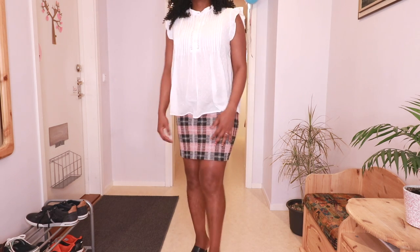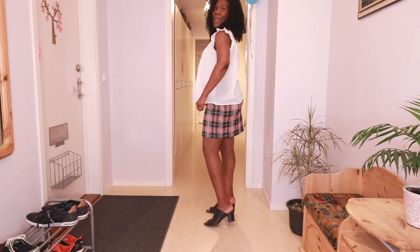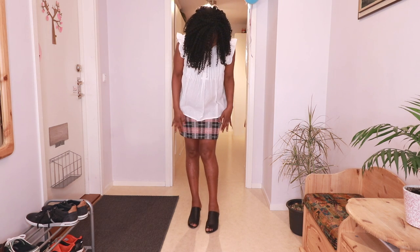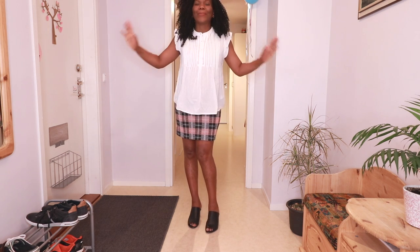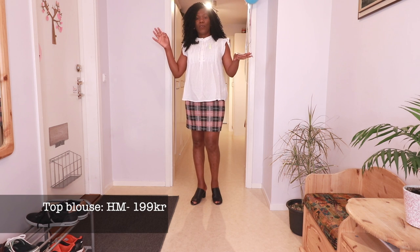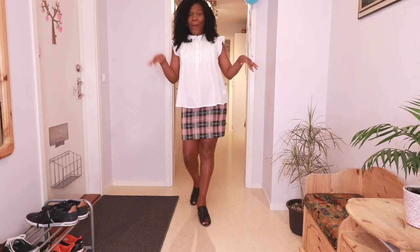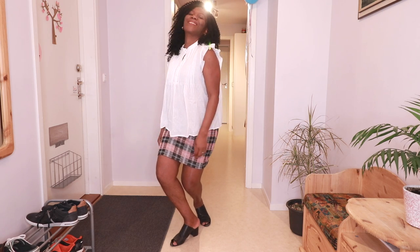So definitely, I really love the design. The design of the blouse for me, oh my goodness. And it just pairs with my skirt as if they were meant to be. And the blouse, as I told you guys, cost 199 crowns. All from H&M.